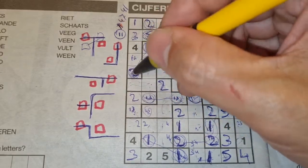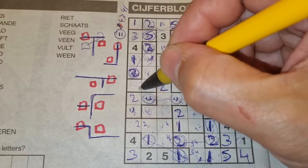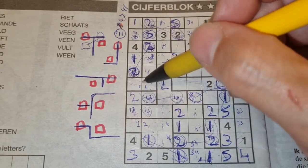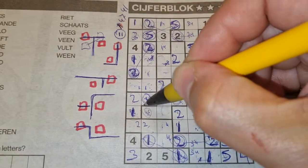One box left in this L-shaped area for number 1. These two boxes can be 1, so the 1 could be here, could be there. That means that that box can be a 1 in this triple box. If I place a 1 here, I cannot fill any 1 in one of those two boxes. So the 1 should be here and the 3 goes there.